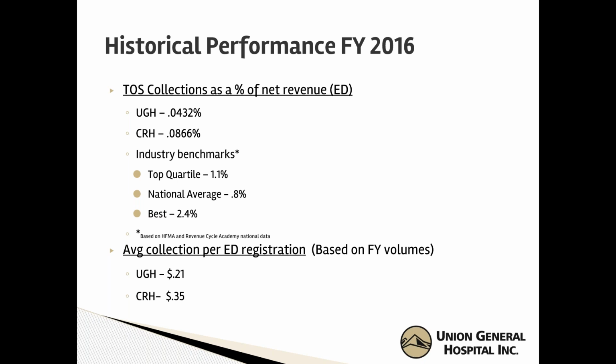Average collections based on volumes, I mentioned about 20,000 during the period. We averaged about 21 cents a registration at Union and about 35 cents a registration at Shattuck. So quite a good ways to go. As you can tell, we weren't doing very well initially. So next slide.